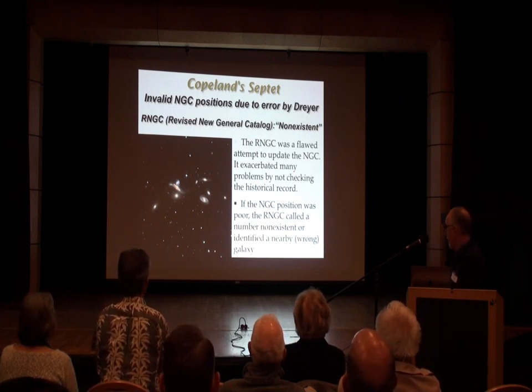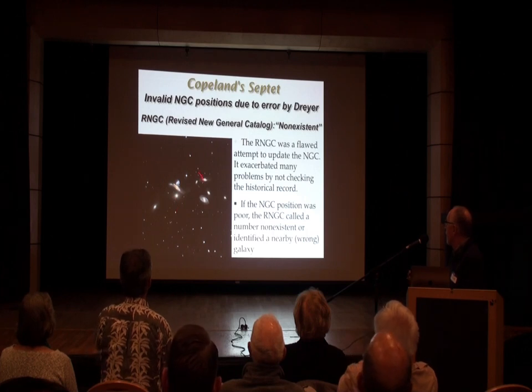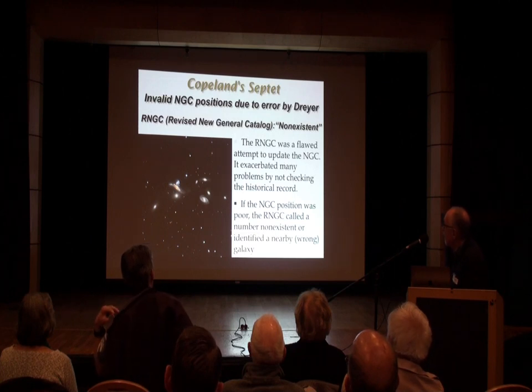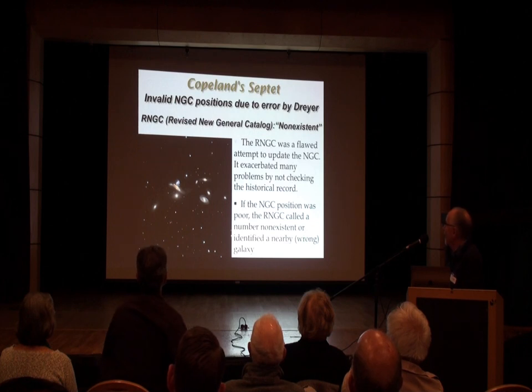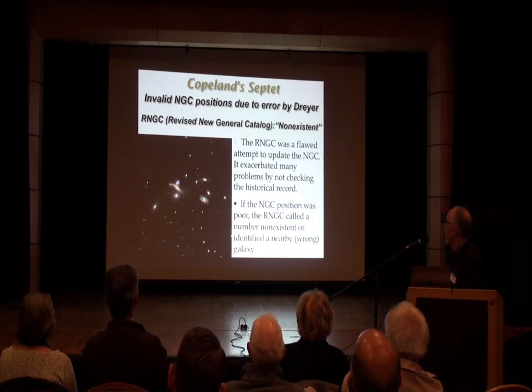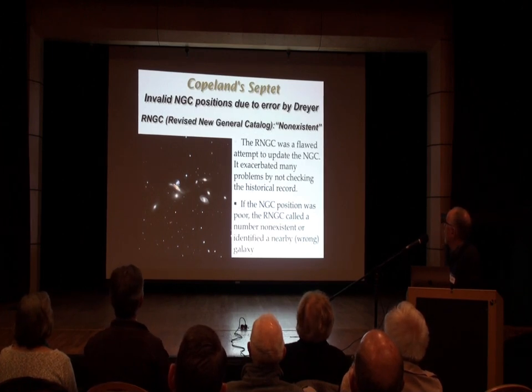And you can see there's a group of galaxies here that's known as Copeland's Septet. If you sit there and count, there are more than seven galaxies there, but the brightest seven galaxies, probably 1, 2, 3, 4, 5, 6, and 7, were discovered visually by an astronomer called Ralph Copeland, and also an Irish astronomer.